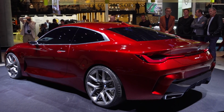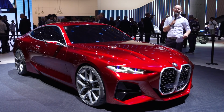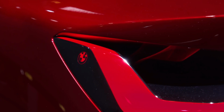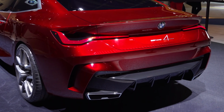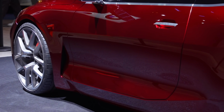Now, the new grille is said to be reminiscent of the 328 grille from the 1930s, and it shows that there will be a greater differentiation between 3 Series and 4 Series from here on, although the two will still be based on very similar architecture underneath. BMW says this car is about 85% production ready, so this is pretty much how the car should look when it arrives. At the moment, it is an exterior concept only.